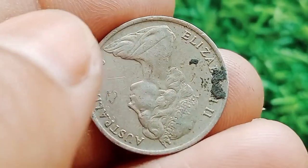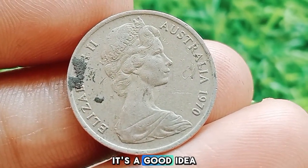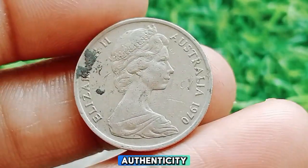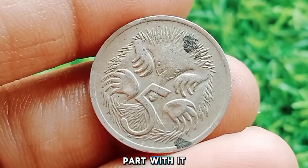preserved. Expert appraisal. If you suspect you found one of these rare error coins, it's a good idea to have it authenticated by a professional. Getting a certificate of authenticity can add significant value to the coin and make it easier to sell if you decide to part with it.